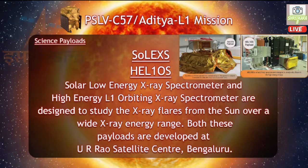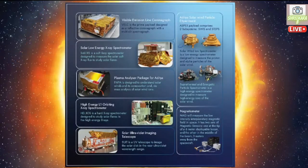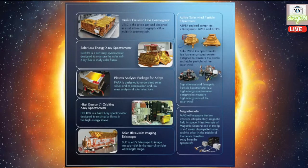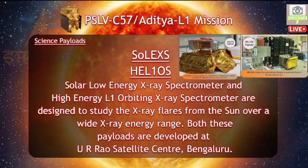The third payload is the Solar Ultraviolet Imaging Telescope, SUIT, which is a UV telescope to image the solar disk in the near ultraviolet wavelength range. The payload is developed by the Inter-University Center for Astronomy and Astrophysics, Pune, LEOS, URSC and IISU. The fourth payload is the High Energy L1 Orbiting X-ray Spectrometer, or HEL1OS, developed by URSC. It is a hard X-ray spectrometer designed to study solar flares in high energy X-rays.